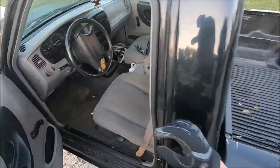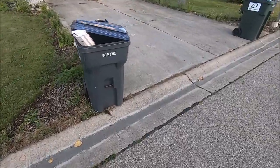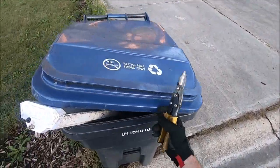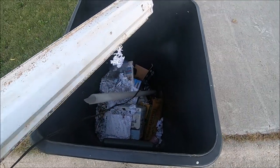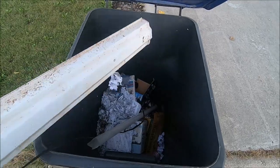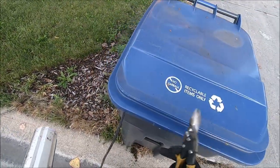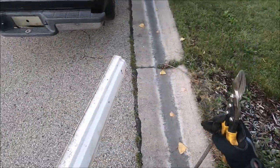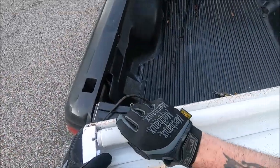the streets a little bit and see what we can find. Well, it's not one of the great ones, but it is a light housing. There is a good corner and some paper that I don't want. Oh, still got one light bulb. Here we go.